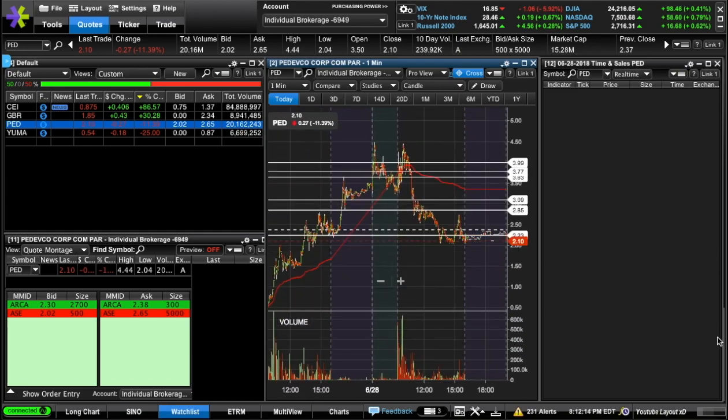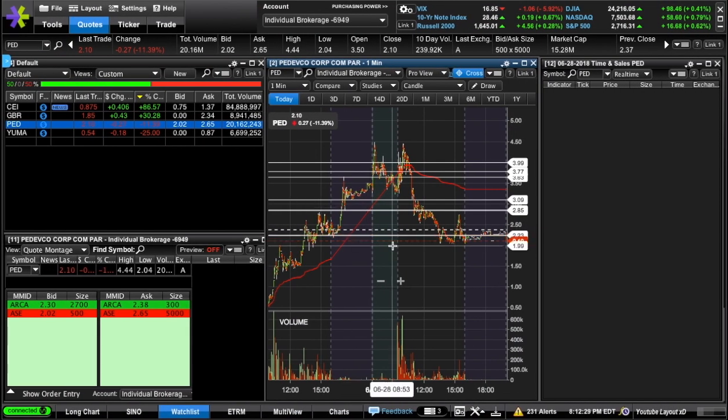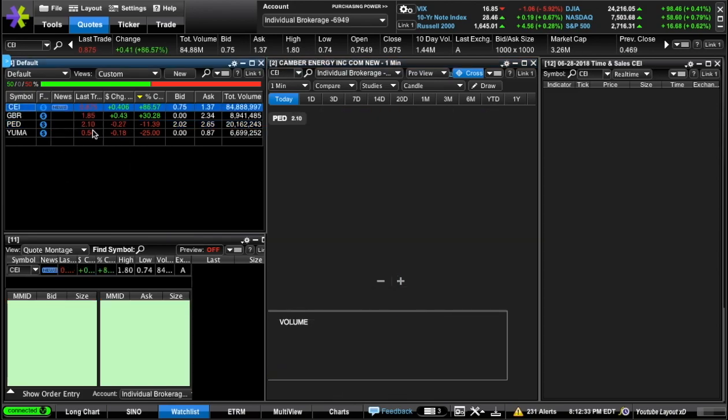So one of the other stocks that I saw that gapped up was CEI. I said clearly a PED sympathy play, but at the break of 84 cents, it can move to 99 cents as well. It wasn't my favorite because, like I said, there were other low price stocks. This one didn't really have as much volume as other ones did, but it was still on my radar.